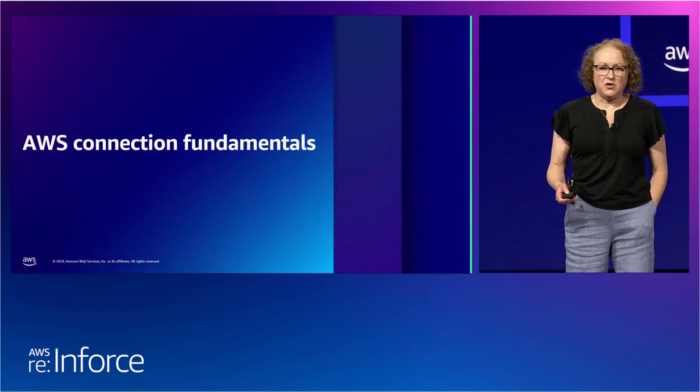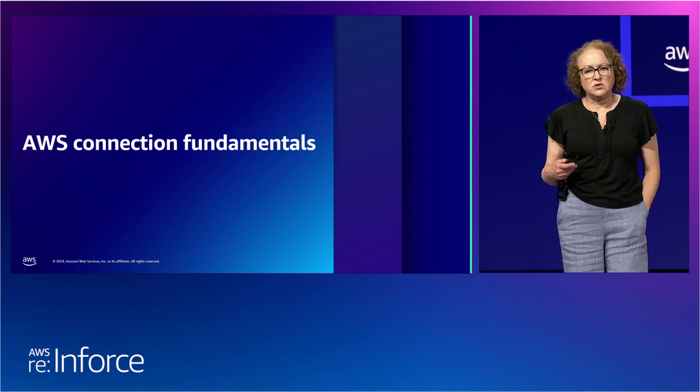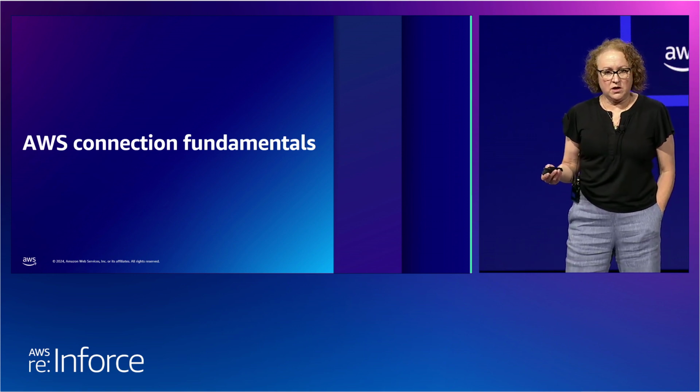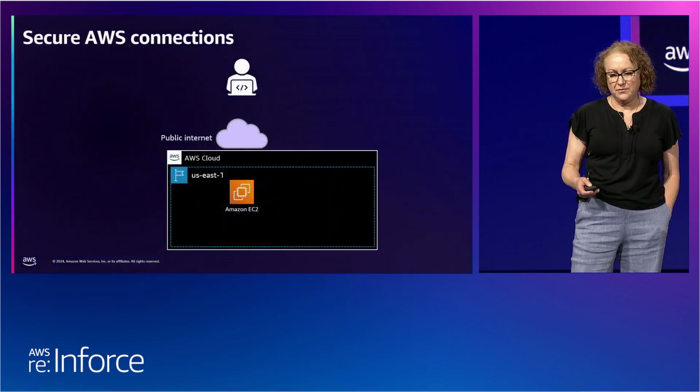So let's get started with our first foundational concept, secure AWS connections. Now, this is important because the upgrades we made to the TLS versions apply to every API call you make on AWS. So basically everything you do. This includes downloading objects from your S3 bucket, sending data to Kinesis, or launching your own EC2 instances.